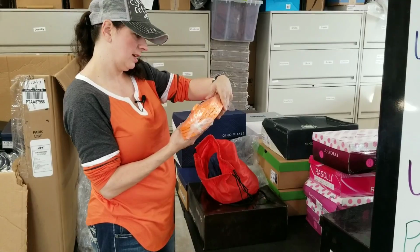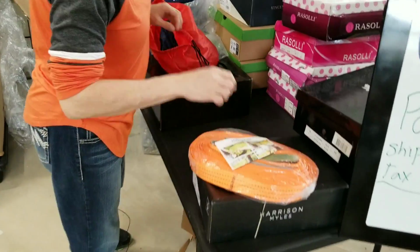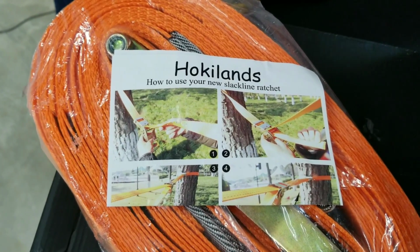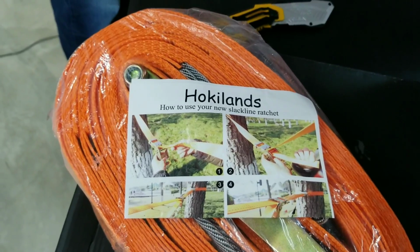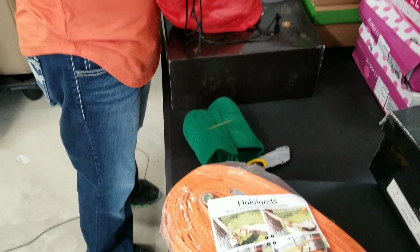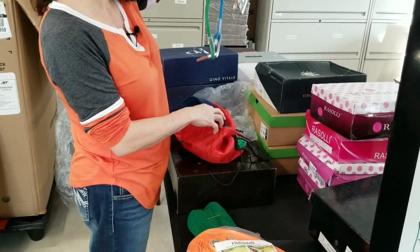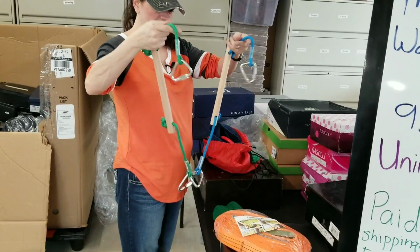I think it's a hammock of some sort, this is a strap. It's showing to strap it to a tree. Look at this picture, and then what is in here? I'm curious now. I don't know what this is. Okay, someone needs to help me, because I don't know. Is this a rope ladder? Are these like, I don't know.